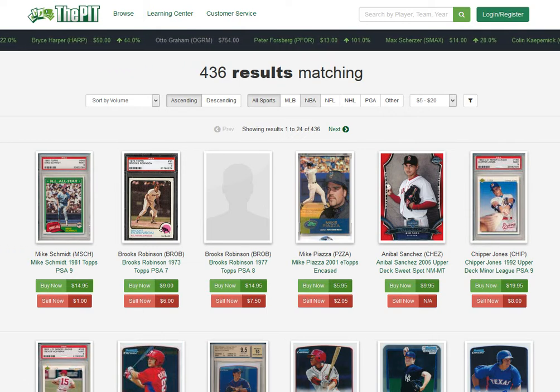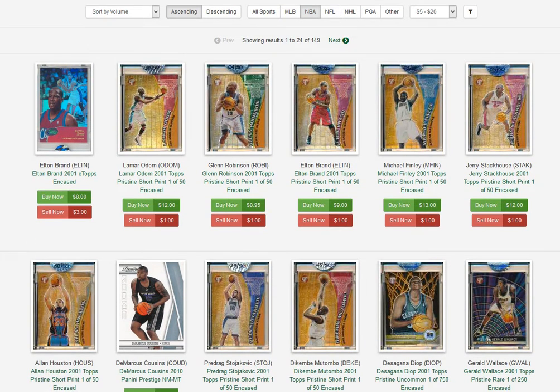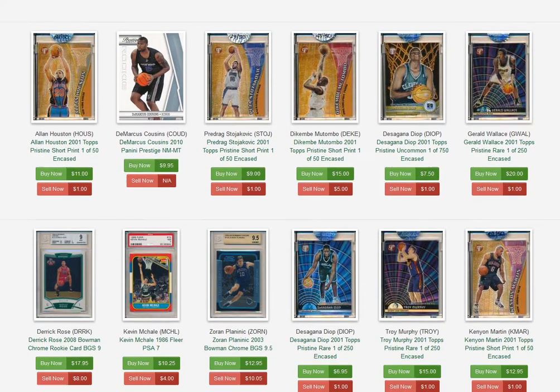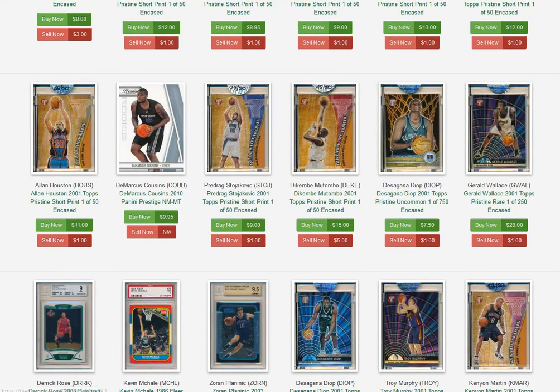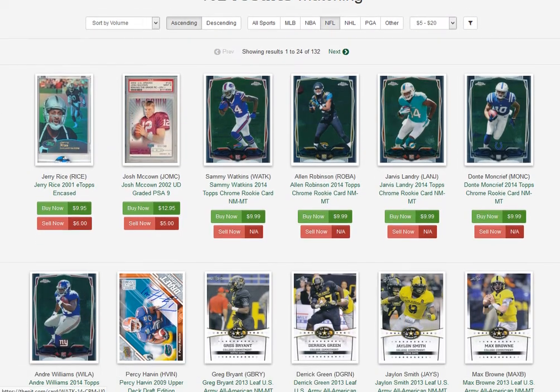Let's take a look at NBA. Let's take a look at basketball cards, and you can see a whole bunch of guys. Some of these guys are Hall of Famers. Mutombo, 1 of 50, $15, and a Kevin McHale PSA 7 from the iconic '86 Fleer set, $10.25 for PSA 7. A Derrick Rose rookie card, graded mint by Beckett, $17.95. I mean, for $20, you can buy a pretty nice card of just about any player.